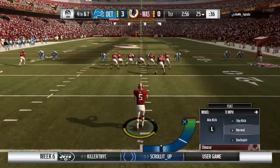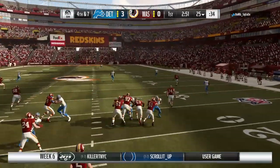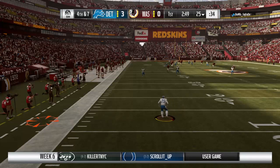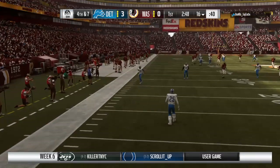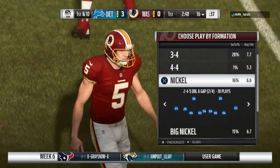So on 4th down, the Redskins will call on Tressway to punt it away. He punted 4 times in the loss last week as he gets this one away here. And Detroit getting set to go now.